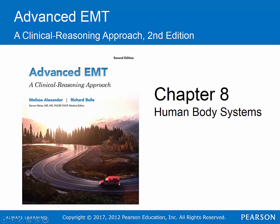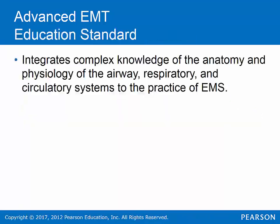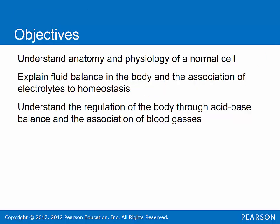Just a broad overview of the entire book. So it's a lot, that's why I said bring snacks. All right. Your goals here, the whole complex knowledge of AEMT, the airway, respiratory, circulatory, which makes sense, because if you don't understand how the body works and what all's there, then you're not going to understand any of the rest of it, right? All right, normal cell, AEMT, fluid balance in the body, association with electrolytes.